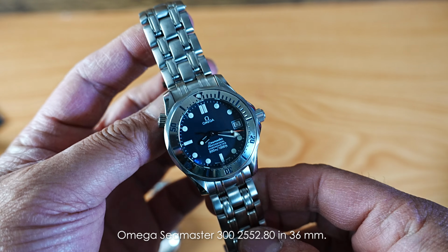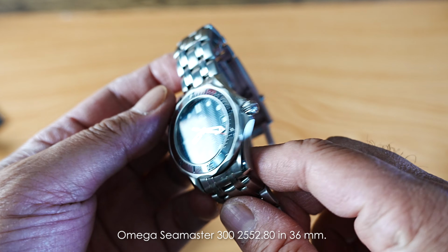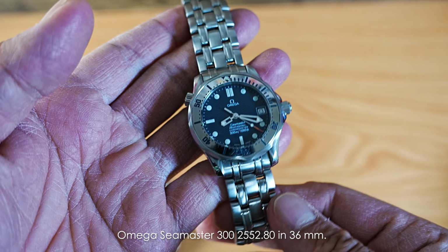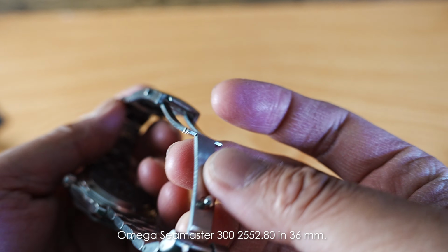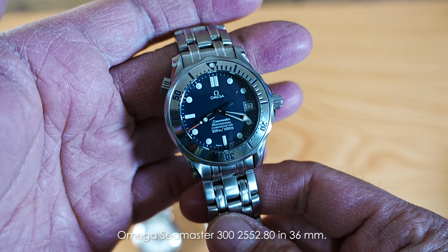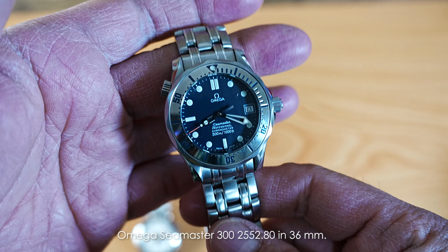First one is this Omega Seamaster 300, reference number 2552.80. This is in 36mm, the same watch as the Prince William Omega, which was given by Lady Diana. Although the one I have does not have a blue bezel. Instead, I have the polished bezel insert. And I do love this watch. I can't really decide.